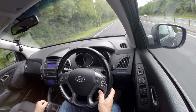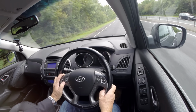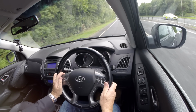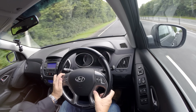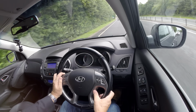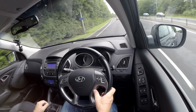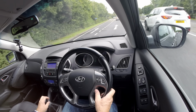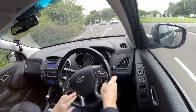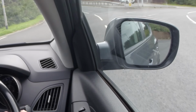Car's now done 47,933 miles. Your radio controls on the left there, cruise on the right. That changes your fuel computer, trip computer, distance before you need to fill up. Average miles per gallon, it's showing there 47.2 miles per gallon. Got your telephone answer there and telephone end.